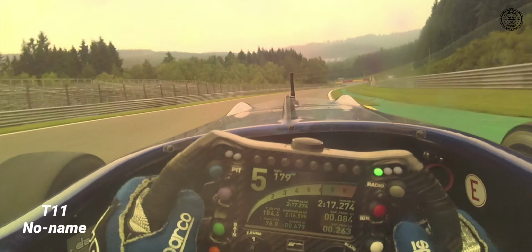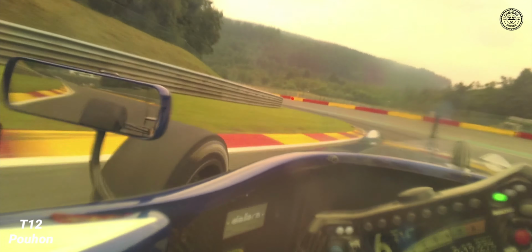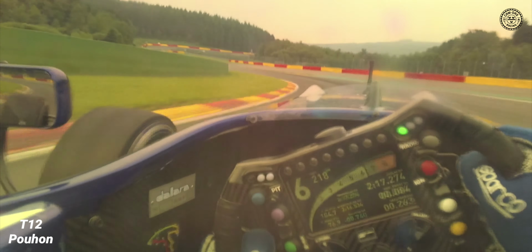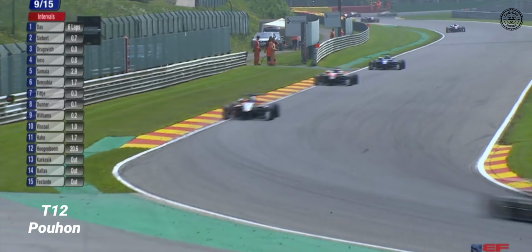So Pouhon is possibly my favorite corner in the entire world. It's a super high speed, blind, double left-hander which can be done flat in an F3 car in medium downforce, if the conditions are perfect. So I did end up doing it flat in qualifying in 2018, so in the car you're actually seeing, but in 2019 it just wasn't possible on the downforce settings.